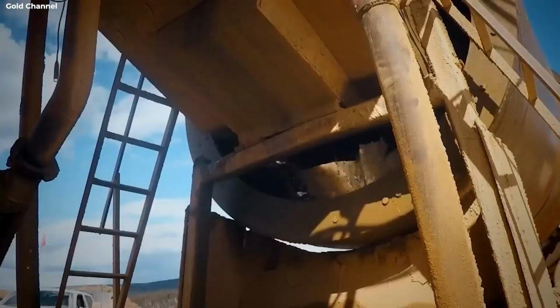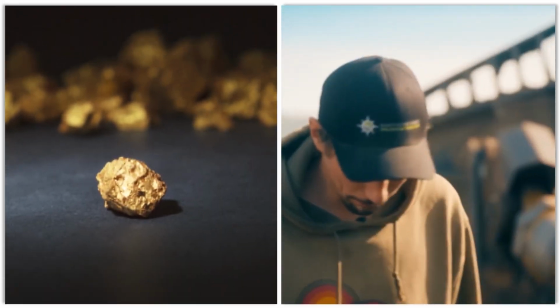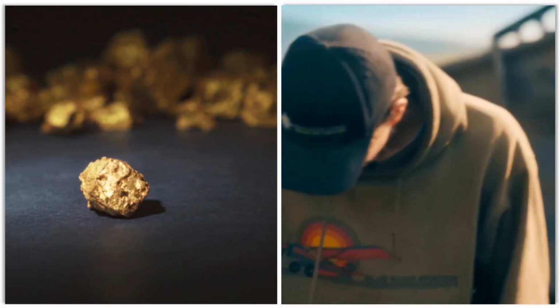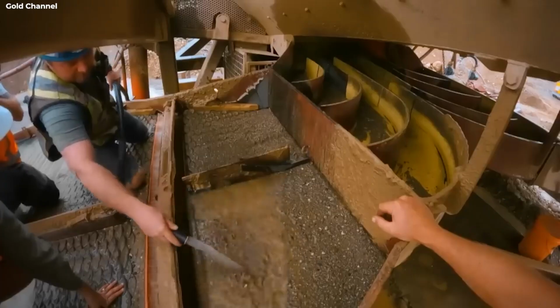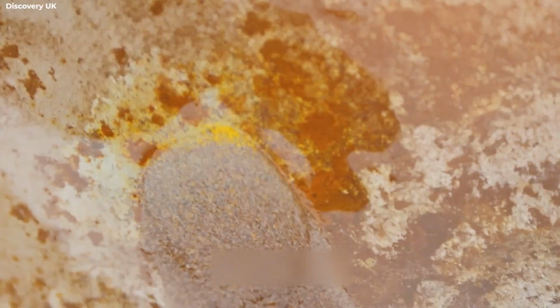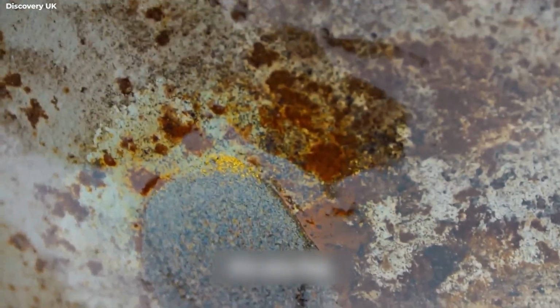These giant machines weren't perfect. They missed things. Tiny gold pieces would slip through the screens, falling into cracks or getting stuck in spots where no one would think to look. Over time, those little bits could add up. If no one cleaned them out, they'd just sit there.